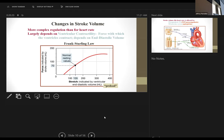So the heart reacts to muscle. It's called the Frank-Starling Law of the Heart. And it allows you to get rid of all the blood that comes to the heart.